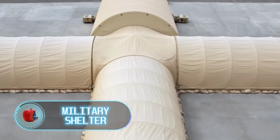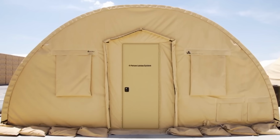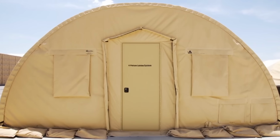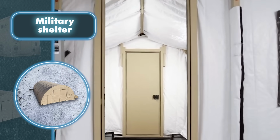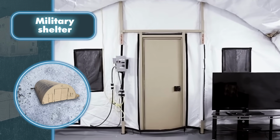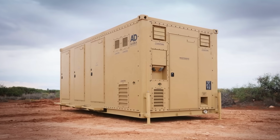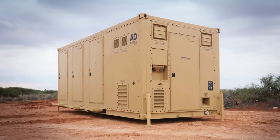Military shelter. Military shelter systems like the Alaska Defense Bunker serve as a prime illustration of quickly deployable shelters that offer top-notch protection during any crisis. Setting up the shelter doesn't take a lot of time thanks to its inflatable and rapidly deployable robust structures. Once it's up, you can not only seek refuge in emergencies, but also make it your home. And if it's intended for military use, it's an excellent place to securely store equipment and coordinate various military operations.